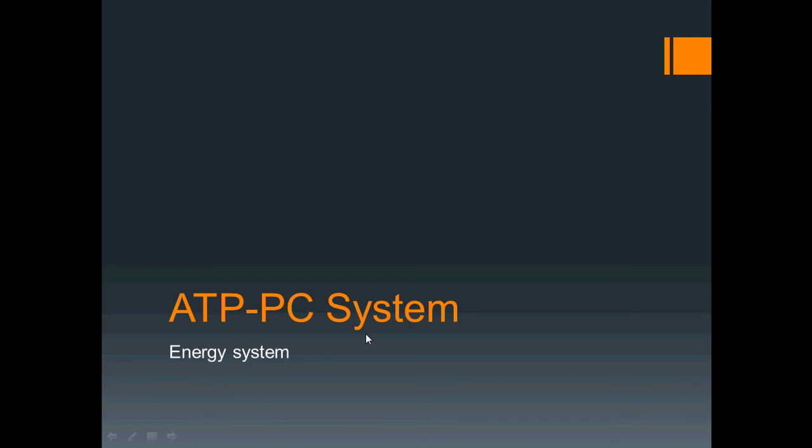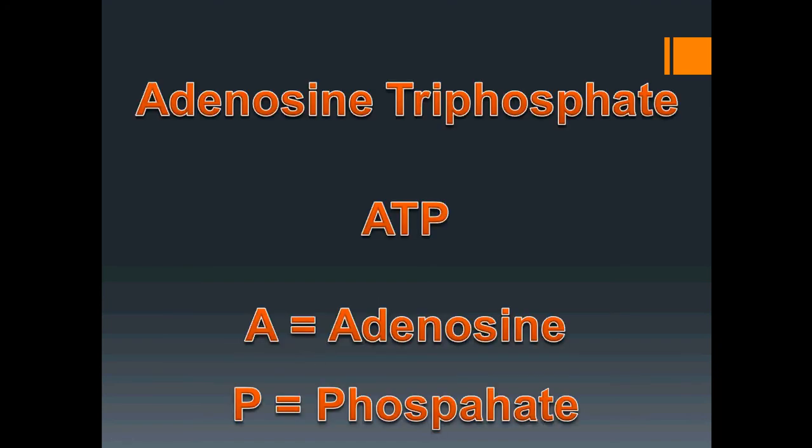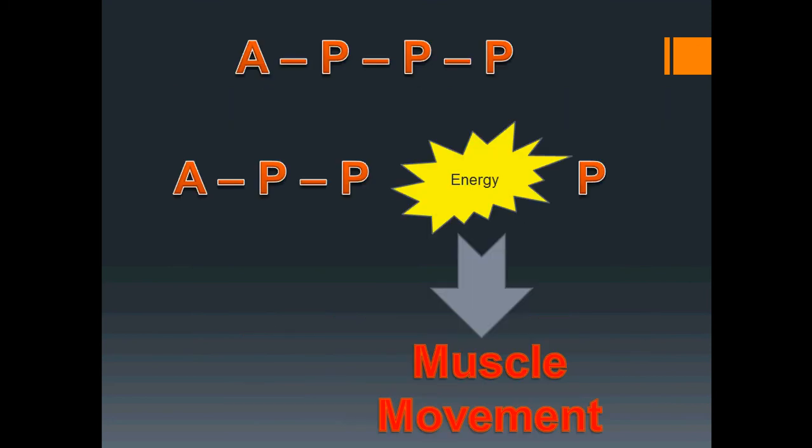This is a short presentation on the ATP PC system. What I'm going to do is explain what ATP is. ATP is made up of adenosine triphosphate. It's 1 part adenosine and 3 parts phosphate, as you see here.